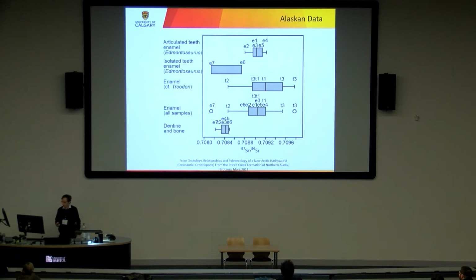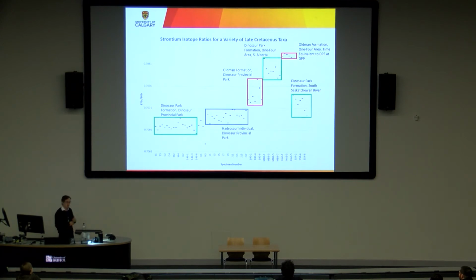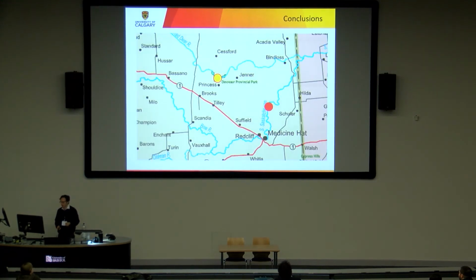Some of the lower values though, 0.7084, is a little bit above the Old Man Formation in the 1-4 area, but it's not overlapping at all. So I'm fairly confident that my hadrosaur is not wandering up to Alaska. In fact, if we look at the distance there, like I said, this is less than 100 kilometers. It's about 80 to 90 kilometers that this dinosaur appears to be moving based on my limited data set.